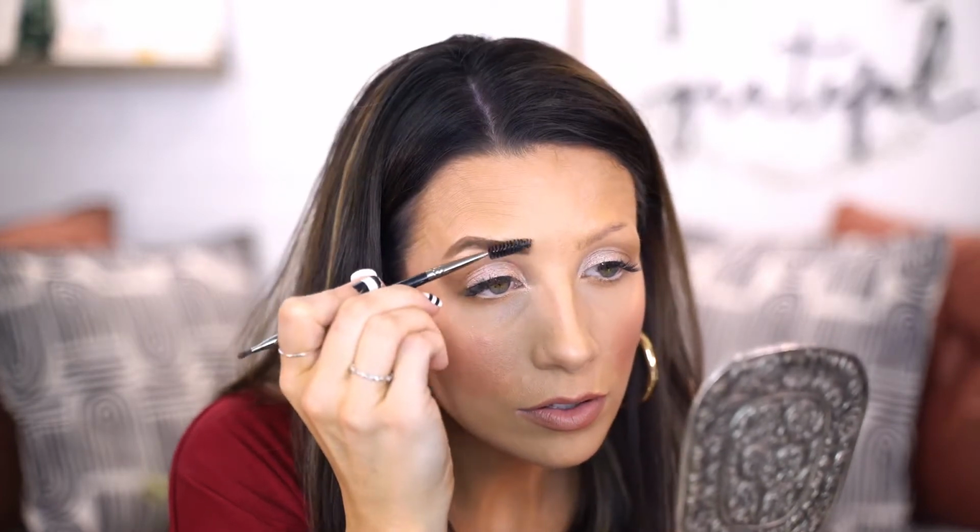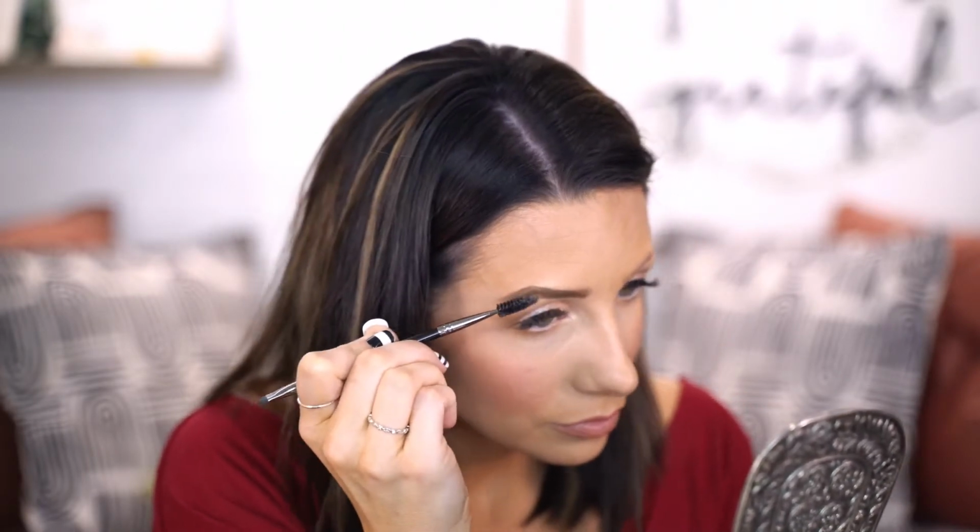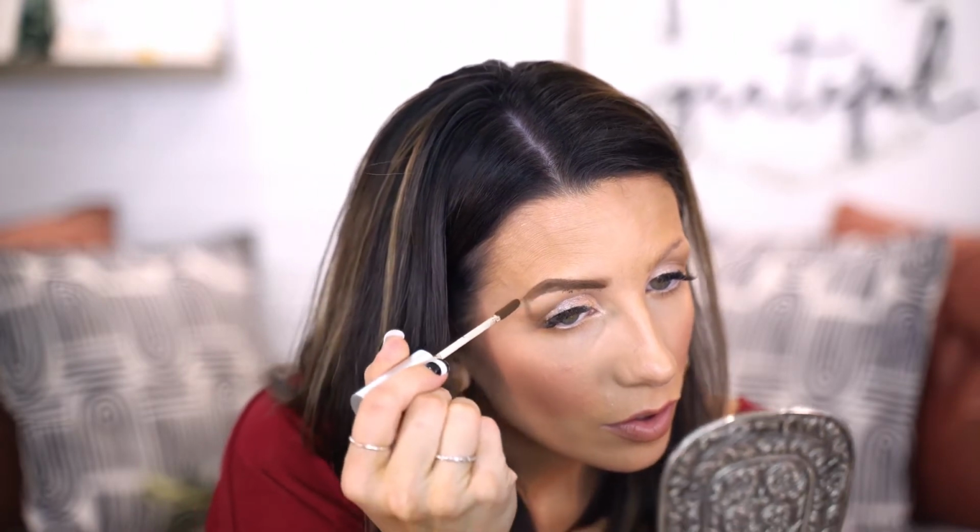Let me grab a spoolie and just kind of blend it out a little bit if I can. I don't like it looking that harsh. Oh no. Okay, it's getting messy.